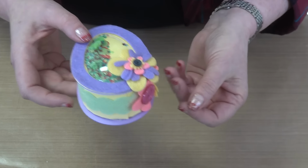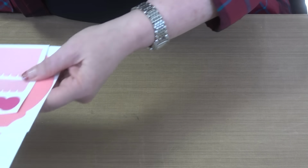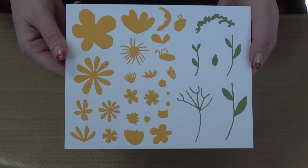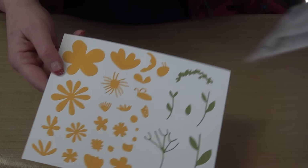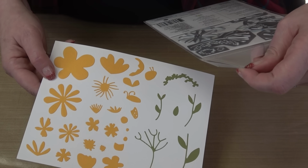What do you think? What do you think of bundle number 3? Here are some of the elements. So this is the Bold Flower Collection. I know that's not what it's called, but I'm calling it that. They're calling it the Fabulous Bold Flora.